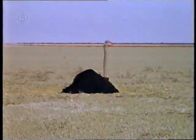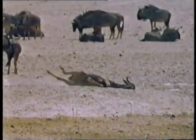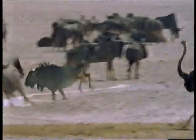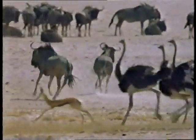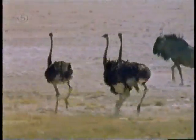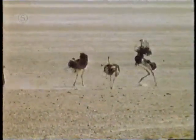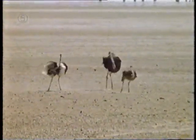These birds prefer wide open spaces where they have a good view of everything around them. Plains animals, such as wildebeest, relax in the company of ostriches. The birds have a good view of the surrounding countryside from 2.5 meters up. If they show signs of nervousness, the other animals are alerted to potential danger.